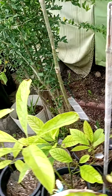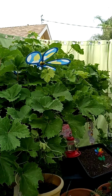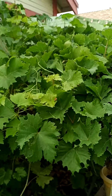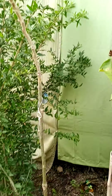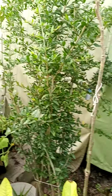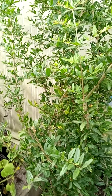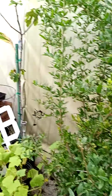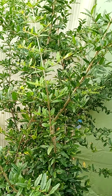Okay, avocados looking good, although they did get a little burnt from the heat wave. I had to cut down this little bad boy, this grapevine. She was just going cray-cray as usual. Miss Moringa, I'm about to chop her down too. Harvest her leaves. Pomegranate looks good, still no fruit. Now we have a smaller pomegranate outside the door here. She has fruit on her, but this one does not.